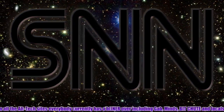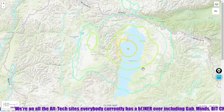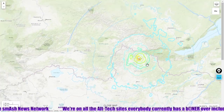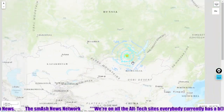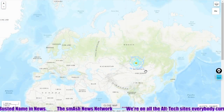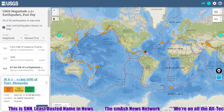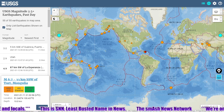The largest quake of the past 24 hours was a 6.7 magnitude west of Lake Baikal, located near the Russia-Mongolian border. There is that 6.7 magnitude quake. We'll just zoom out so you can see the location of that, north of the Gobi Desert. Let's get back to the list. That quake came in yesterday at 21:32 Universal Time.